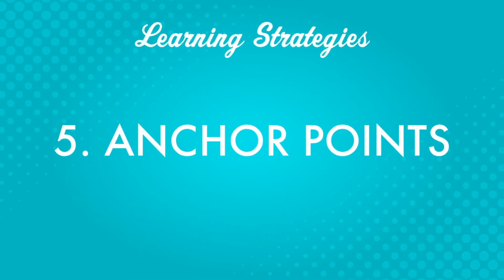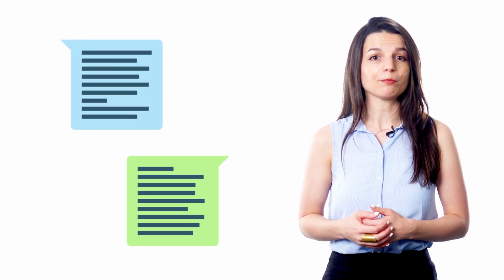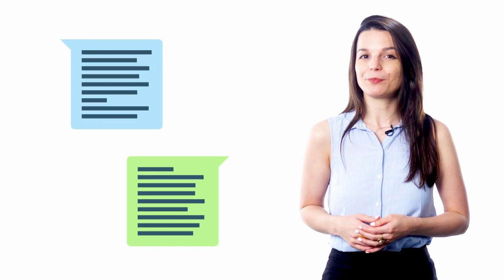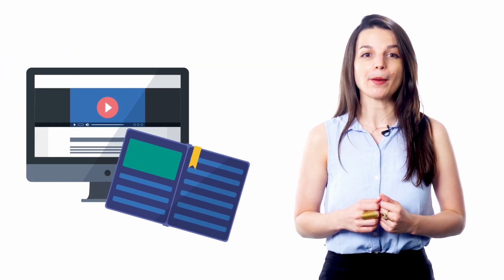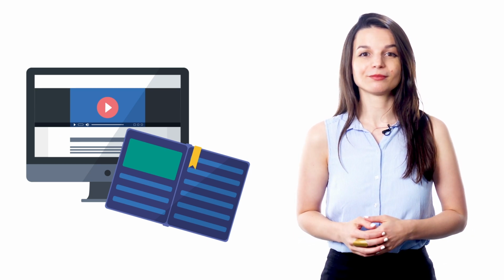Fifth, anchor points. These are the connections you make to a language that boost your motivation and keep you attached, or anchored, to your goal. For example, maybe you have friends or relatives that speak the language. And if you're around them and you're exposed to the language, you're more likely to learn. If you don't know anyone who speaks the language, consider making a monetary investment, like a textbook or a learning program. By paying for something, you make a commitment to yourself to use it.